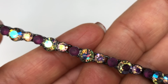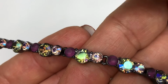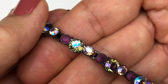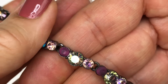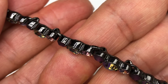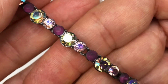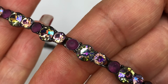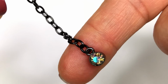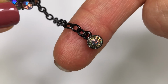There are different sizes of crystals. They're iridescent, and the little round crystals are purple. And the iridescence from the other crystals kind of accents the purple. I just think this is beautiful. And it's set in gunmetal there. Look at this. It's so beautiful. It's pretty long. The necklace is finished with this pretty little charm at the end of this extender.